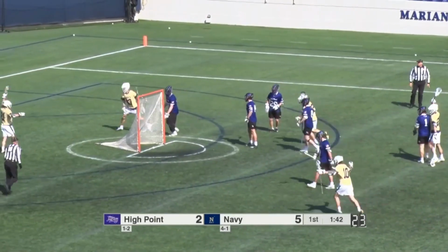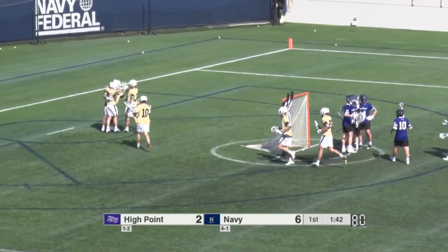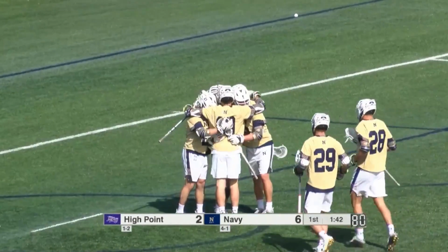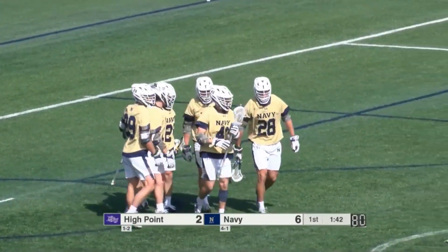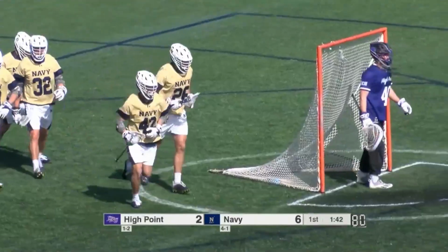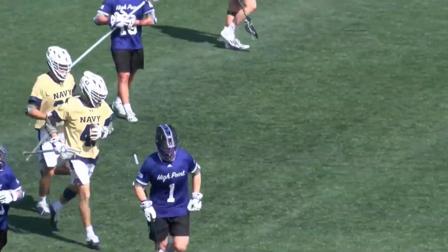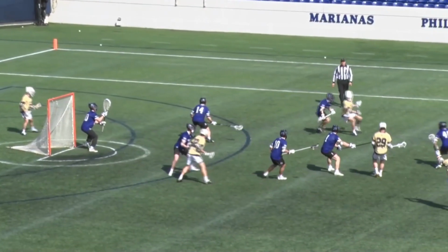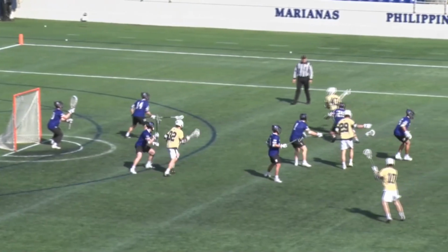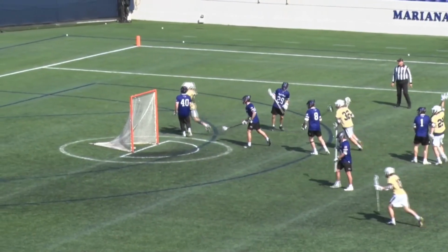Hewitt left free, and Hewitt scores again. Max Hewitt ties his career high with 2 goals. He had 2 against Hofstra, and they left him wide open on the wing, and Hewitt buries it, and Hewitt makes it 6-2 Navy. We'll take a look here at the replay, but this was just a nice one-on-one dodge by Hewitt, able to slip past his defender on the spin, and then throws it top side, high to high, right over the goalie for the goal.